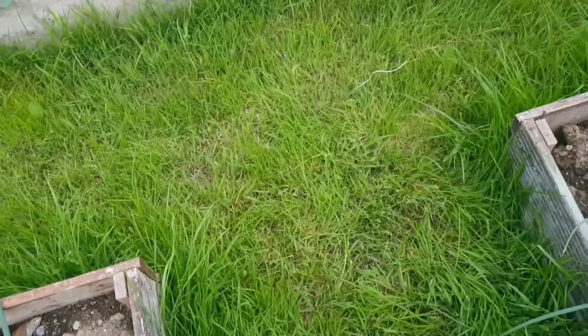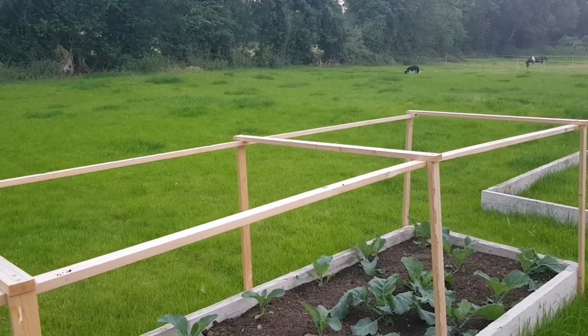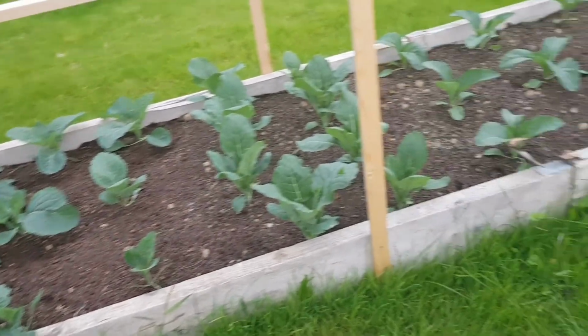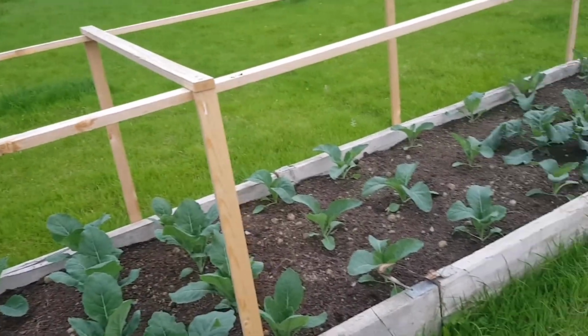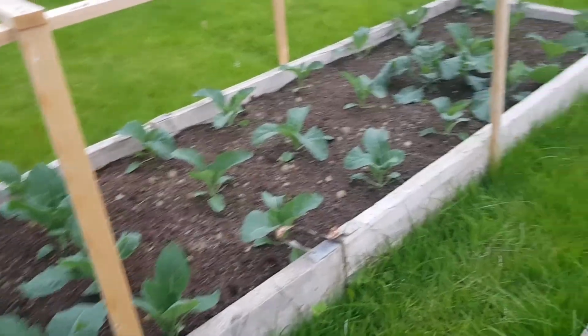Look at the colour of the grass. Oh my god, it's unbelievable. Yeah, so my cabbage bed has just taken off as well. They were little tiddlers the last time. We really need to get that net on, because they'll be riddled with butterflies otherwise.